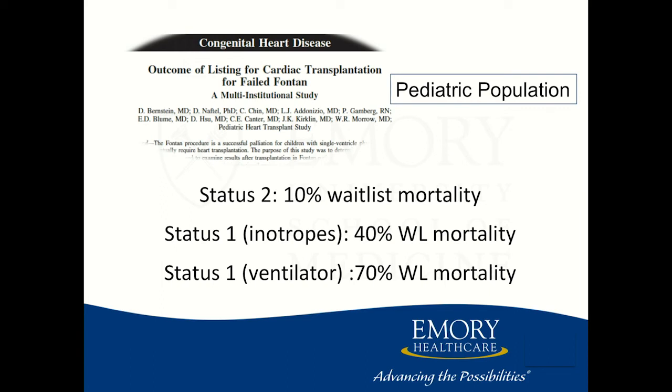Waitlist mortality is very high, and this is an old pediatric paper, but basically those on inotropes or on a ventilator had a very high waitlist mortality. So it's hard to get these people to transplant. It's hard to get them to survive transplant, but if you do, they have really good long-term outcomes.